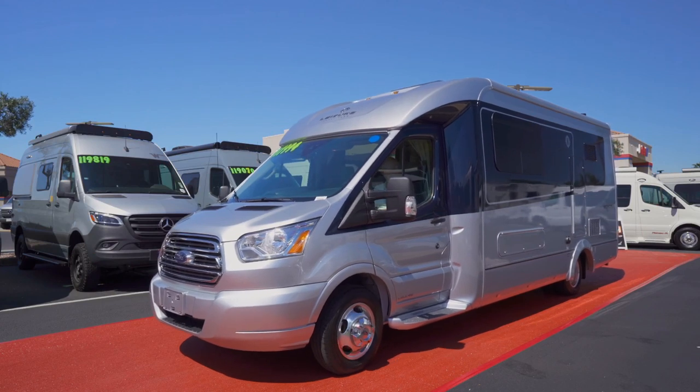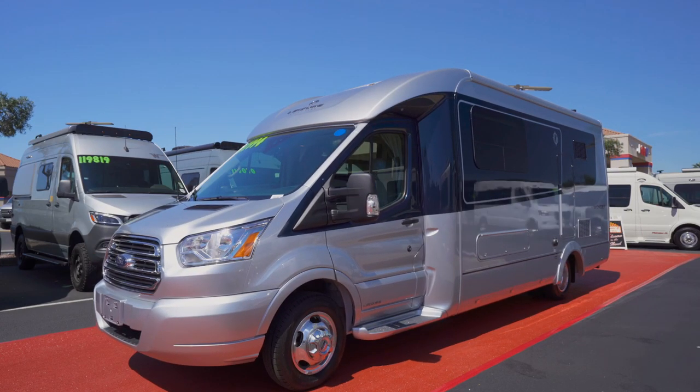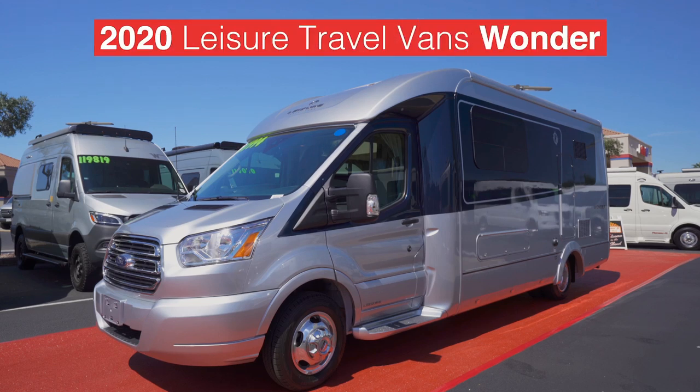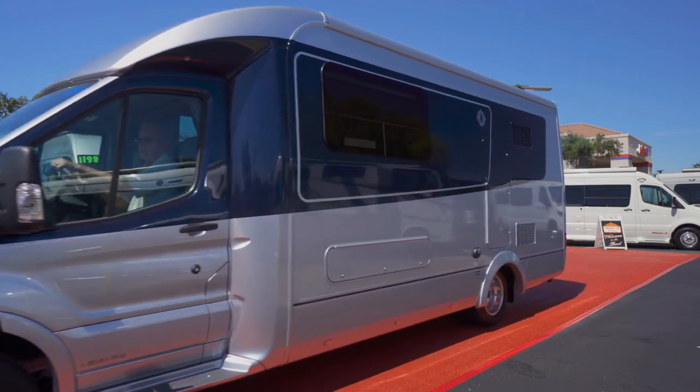Wow, those Canadians are showing up in force today as we catch a glimpse of the Leisure Travel Wonder. Wow, that is really nice. Wonder is dressed in denim paint tonight. I'm told the look is so continental. And the Ford Transit chassis carries the Wonder so well.